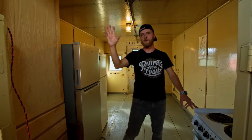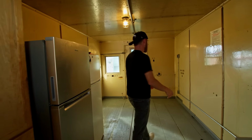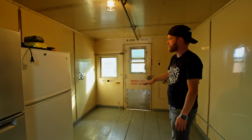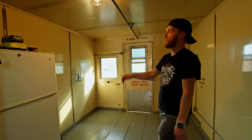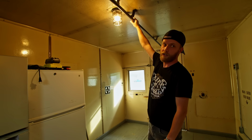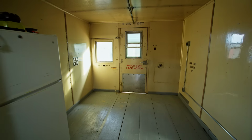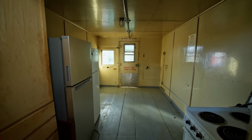and we're rearranging the fridge and the stove. We're gonna put those over in the front side of everything. And then back here, once we're done remodeling it, we'll put an extra queen size bed back in this corner over here. But you'll notice once again, you've got the original light fixtures, you've got the handrails back here, you've got the exterior door going into the back side. It's just a fun little train to stay in if you're a train enthusiast.